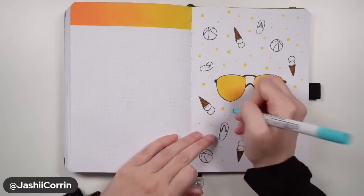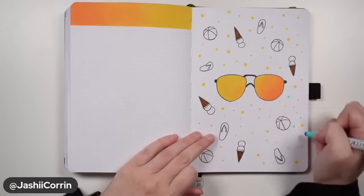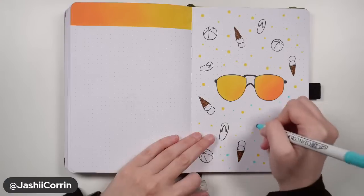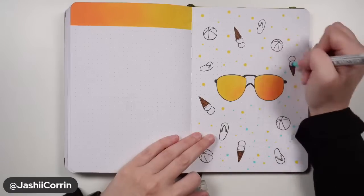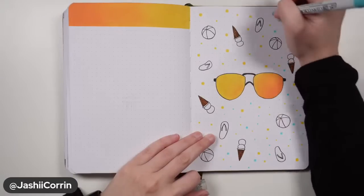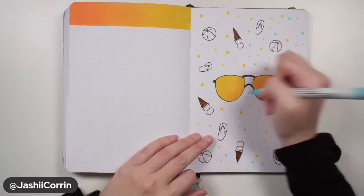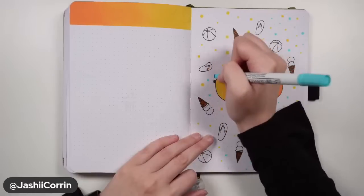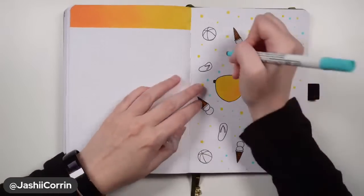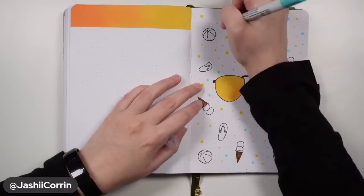So this is the blue that I was kind of thinking. So we have some more dots around that to bring in the blue color. And it's just a nice easy way to fill space, honestly, because you just apply different amounts of pressure to get different sizes of dots. Just make sure that you don't go too fast with it, which I have a tendency to do, and then you don't take the pen all the way away from the page before you draw the next one, so you end up with more of a smudge or an oval.